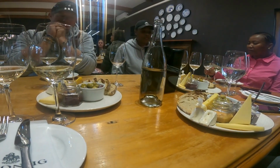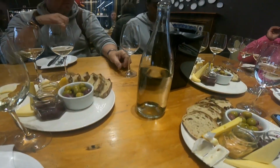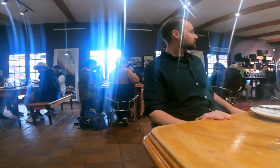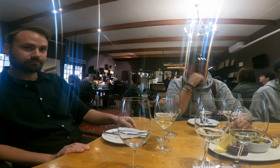Left-hand side of you is the Saturday. So this is another one of our Cap Classiques. It's made with Chardonnay, Pinot Noir, and Pinot Meunier. It's a bit sweeter. We've added more sugar concentrate.